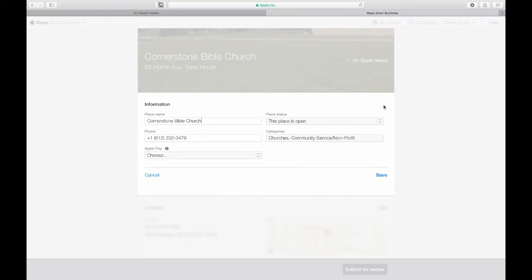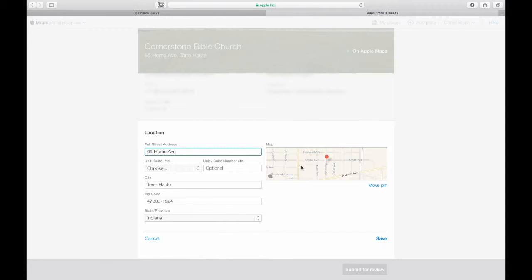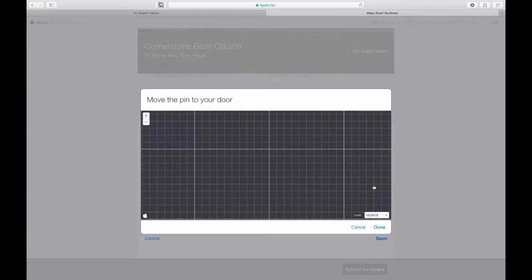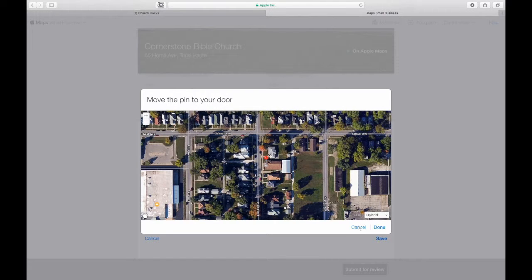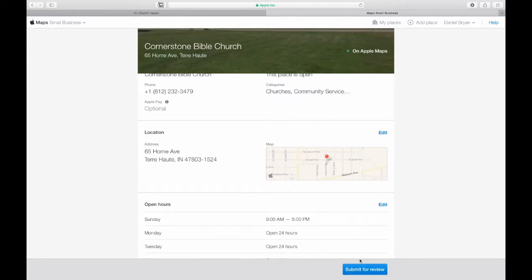You go into here, you can edit the phone number, you can edit whether we accept Apple Pay, we can edit the categories we want our church to appear under. Click Save. Now they're going to allow you to do some editing here. You can edit your location and all the information. You can even edit the precise information of where the pin falls for your church. So you have it positioned right on our church roof right here. I'm going to cancel because I don't want to move this again. This is what you can do. And you're going to submit it for review. And usually the review process takes a week or two as they review the changes you've selected.